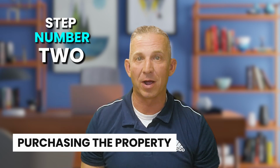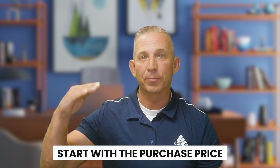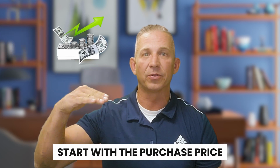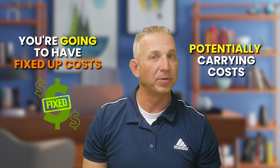Now that you know the first step, locating the property, the second step is actually purchasing the property. The best way to do this is to act with high integrity and understand all of the costs that are involved in a real estate transaction. You want to start with the purchase price and then walk the seller through each of the costs. You're going to have commission costs and closing costs. You're going to have fix-up costs, potentially carrying costs, and you got to make sure that you leave some room in there for profit.